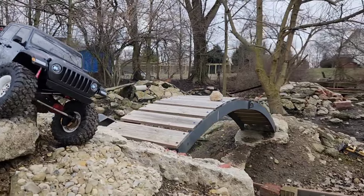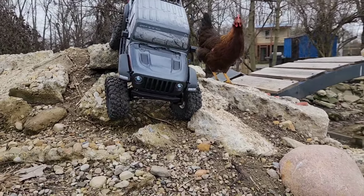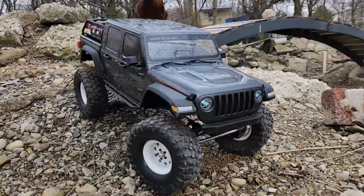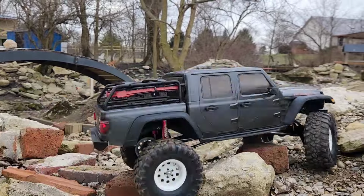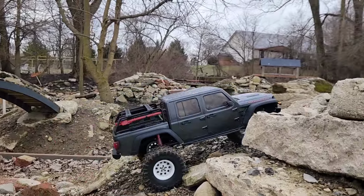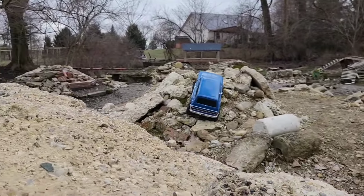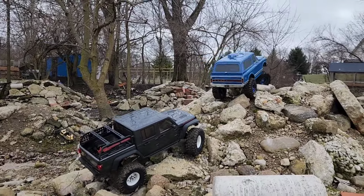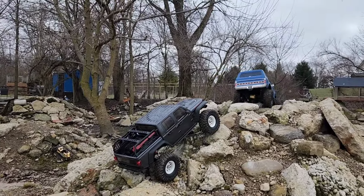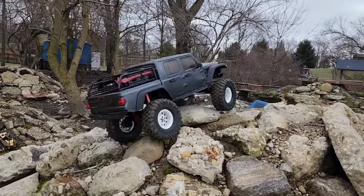Liz has never been a fan of the Gladiator. I watched that video you put on last night, and that was pretty good. I can't believe how good it performed. It looks better, too, than what it usually looks. This thing's absolutely killer looking. I think the ground clearance looks about the same on them now, don't you think? Pretty close.